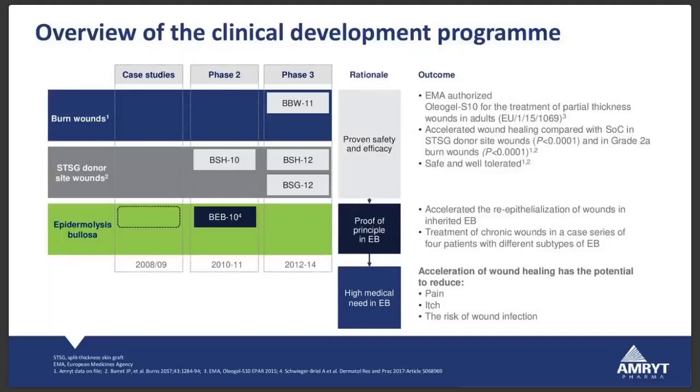So this can occur, as I'm sure you would be aware, if you burn yourself, or if you have a surgical procedure where a surgeon takes a piece of skin from one part of the body and uses it to graft somewhere else, you have a wound which the surgeon has created that you need to heal. And this topical gel product was tested in three quite large phase three studies.